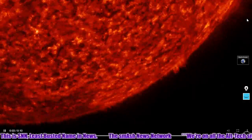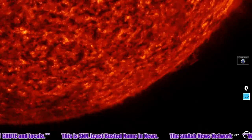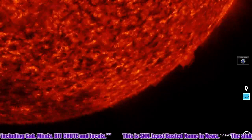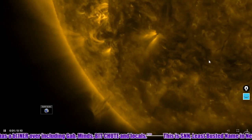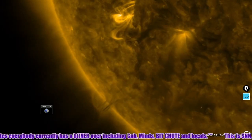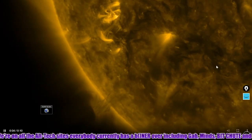Here's a filament that suddenly popped up in the southwest. We just kind of saw it on HelioViewer, so I just decided to make a screen grab of that. That's actually currently going on. You can see that filament pop up. And here's the area in the southeast. Large filamentary area there in 171 angstroms. And that's all she wrote.